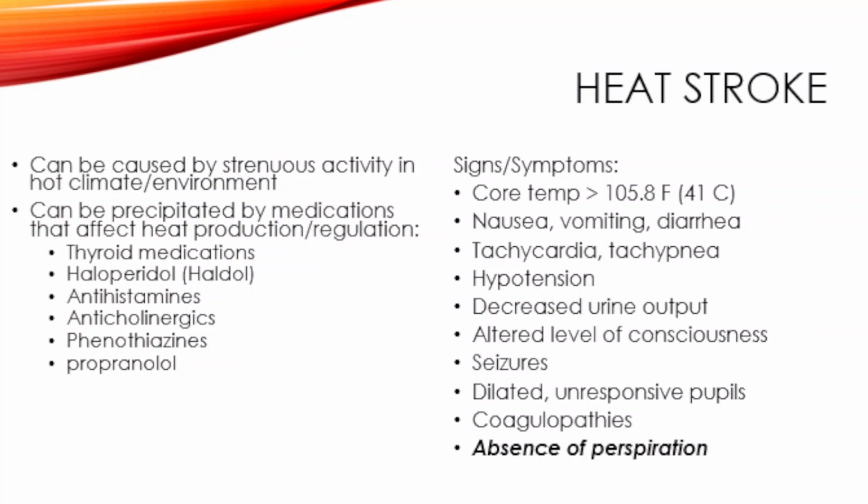The patient will exhibit hypotension and decreased urine output. They may have an altered level of consciousness, seizures, and they may have dilated and unresponsive pupils. They might have some coagulopathy issues, as a result of increased myoglobin degradation, and they will have absence of perspiration, just like we spoke about.